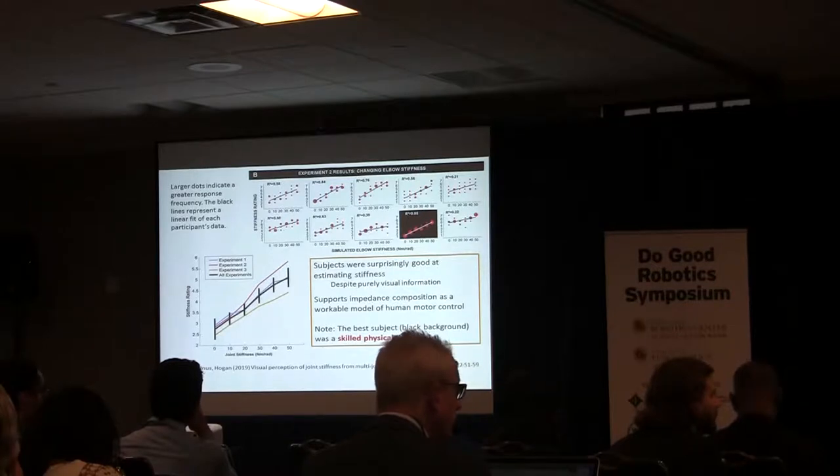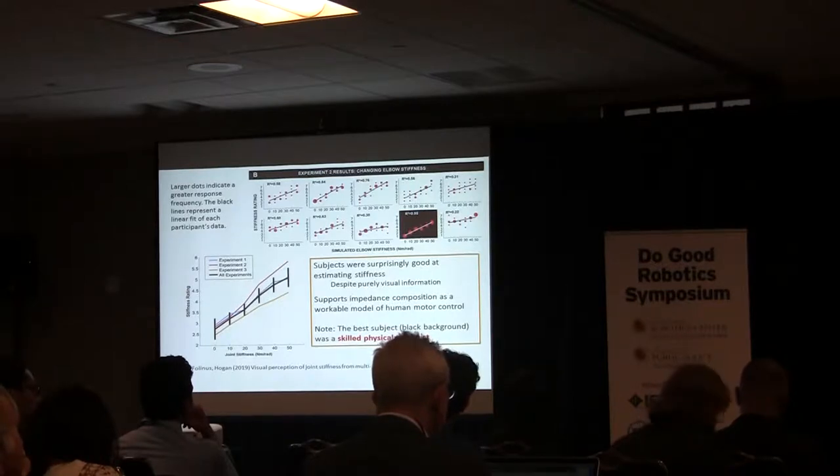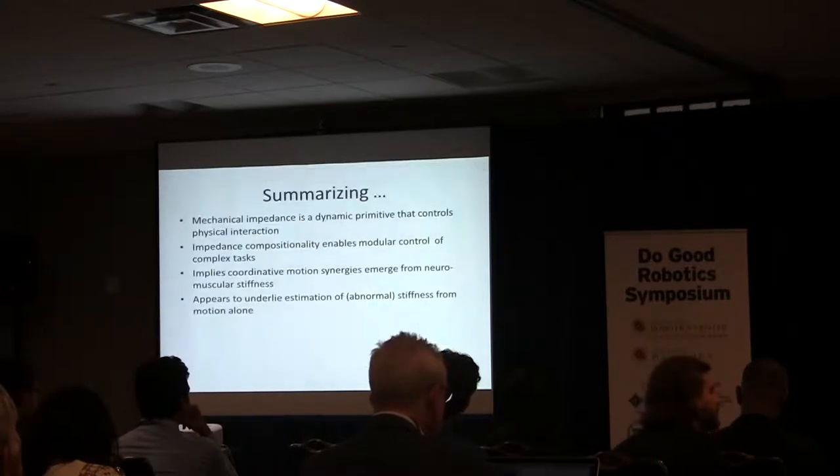And the other thing that's interesting is the black background there is one of our subjects who happened to be a highly skilled, highly trained physical therapist. If you look at her R squared 0.95, she didn't get this. So that suggests that this relation between stiffness and synergy may actually reflect something about how humans do.